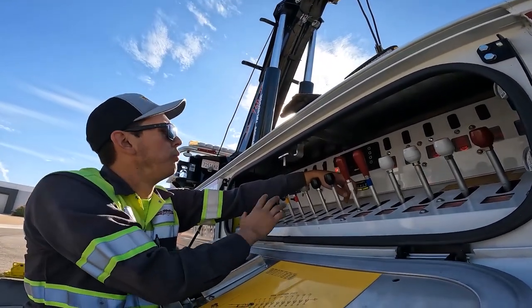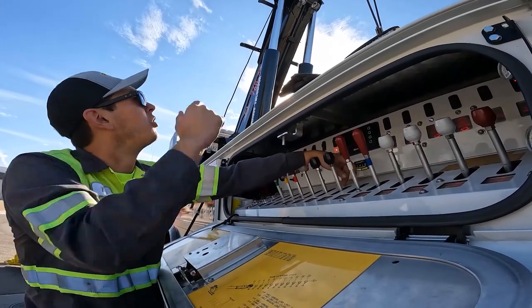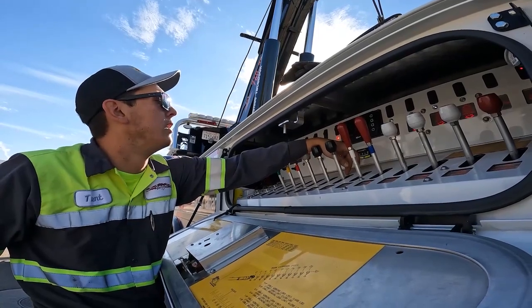And load point, it's kind of rotating between a couple hundred pounds, which is correct with all the rigging and tackle that we have hanging from the hook, or from the boom, I should say.